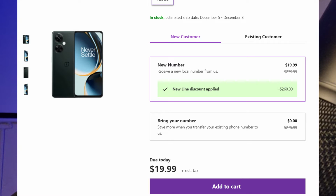A huge discount, so that's a new line discount applied of $260. And of course, if you bring your own number, it's going to be $0. So if you bring your number from another carrier, this is going to be absolutely free. And of course, again, check the current customer upgrade price on this device.